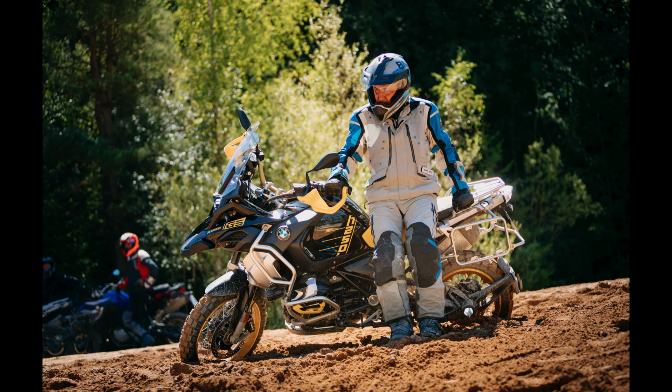The 1250GS comes with a variety of seat heights. The standard seat heights are 850 to 870 mm. With the lower suspension option, you can set the seat height to 800 or 820 mm. The 1250GS Adventure comes with a standard seat height of 890 to 910 mm.